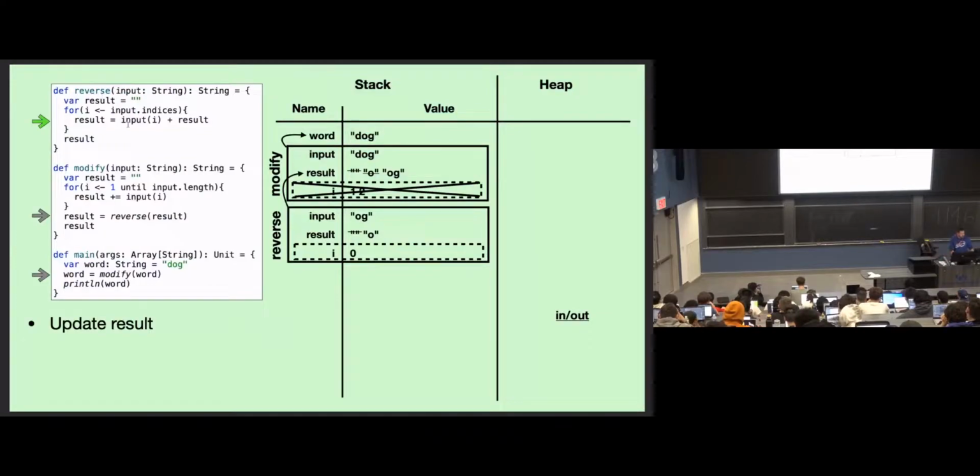Start looping. We're going to update result. I is iterating over the indices of the input. So this is just like we did with arrays. We can use dot indices. Iterate over the indices. I don't have too much to say about that. But the indices for this string, index 0, index 1. So we're going to iterate over those indices.